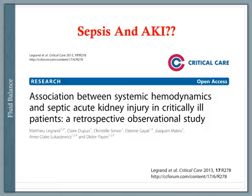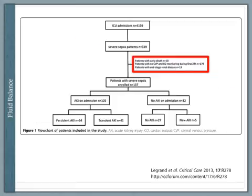This has just come out this week, on Tuesday, I think. Again, Didier PM was involved and Mathieu Legrand, and it's an association retrospective study on systemic hemodynamics and septic acute kidney injury in the critically ill, again looking at various parameters. This was the cohort diagram.